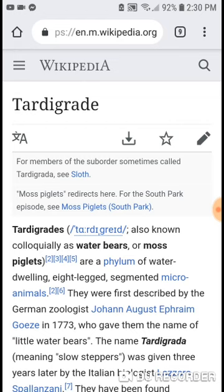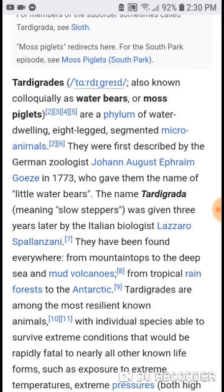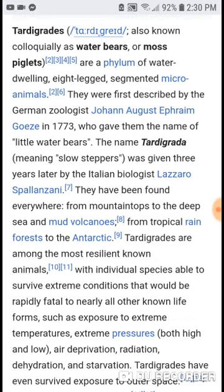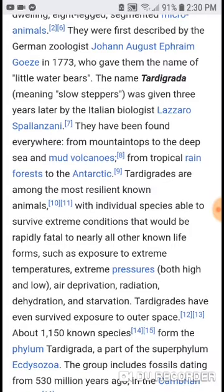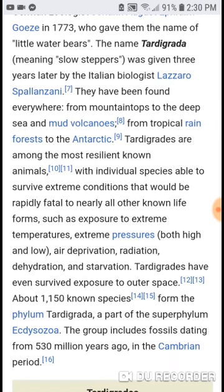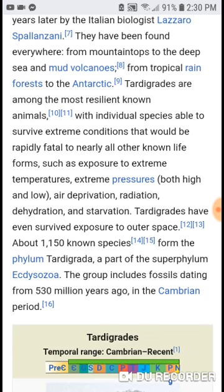The Wikipedia: water bears or moss piglets are a phylum of water-dwelling, eight-legged, segmented micro-animals. And there's who they were first described by, the German zoologist, who gave them the name the little water bears. The name tardigrada, meaning slow steppers, was given 3 years later by an Italian biologist. They've been found everywhere, from mountaintops to the deep sea and mud volcanoes, from tropical rainforests to the Antarctic. Tardigrades are among the most resilient known animals, with individual species able to survive extreme conditions that would be rapidly fatal to nearly all other known life forms, such as exposure to extreme temperatures, extreme pressure, air deprivation, radiation, dehydration, and starvation. They have even survived exposure to outer space.